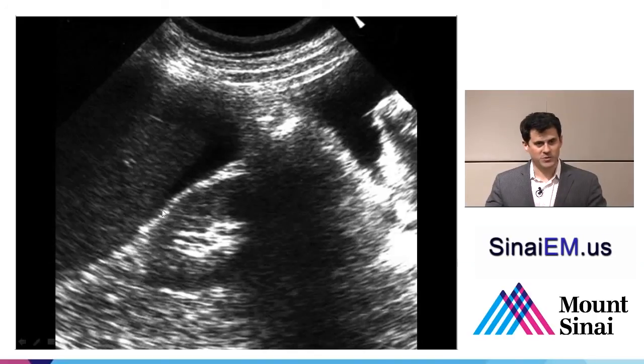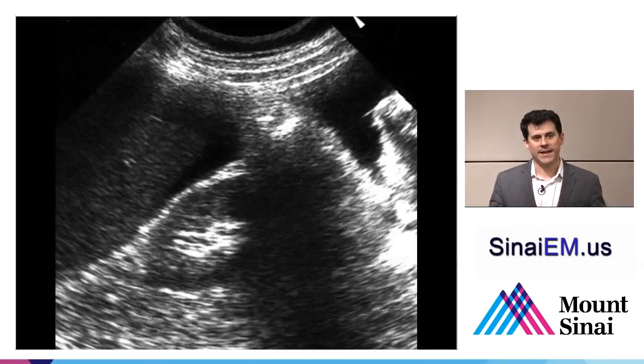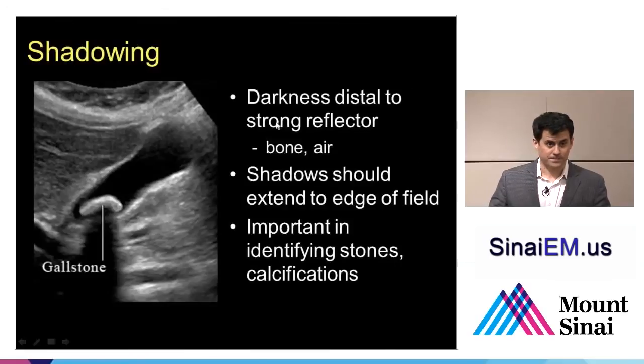I'm looking into Morrison's pouch, which we'll talk about in another lecture, and I have an image here of some blackness in Morrison's pouch, or a positive FAST exam. Gray for the liver, gray and white for the kidney. So one thing I'm seeing here, though, is really bright white and shadowing behind it. So whatever's happening in this area, it's blocking all the ultrasound energy. It's all being reflected back and scattered back and absorbed at that point, but none of the ultrasound energy is propagating beyond that reflective point. So here we have shadowing.